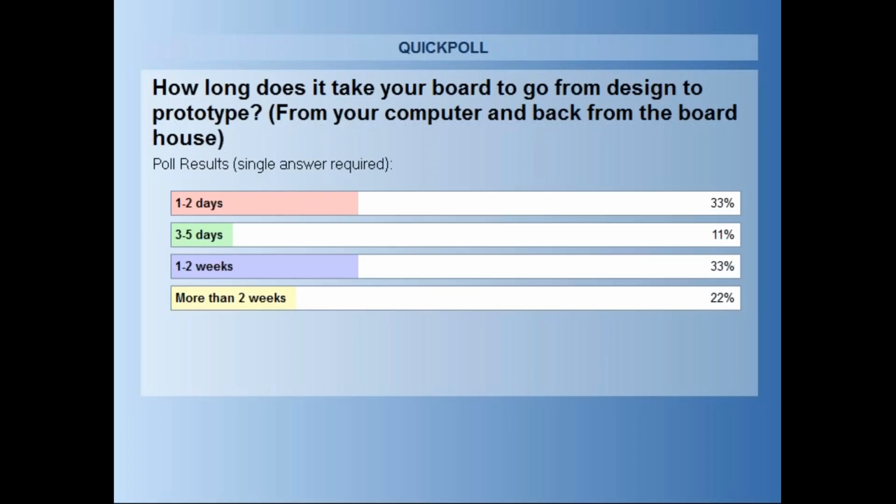All right, so here's everyone's results. 33% of you say your turnaround time is about 1 to 2 days. 11% say it's 3 to 5. 33% of you say it's 1 to 2 weeks. And then 22% of you say it's more than 2 weeks to get your board from design to production.